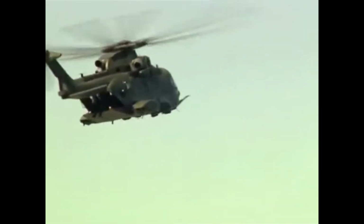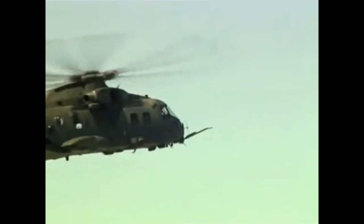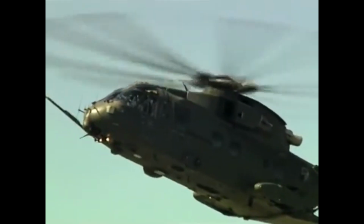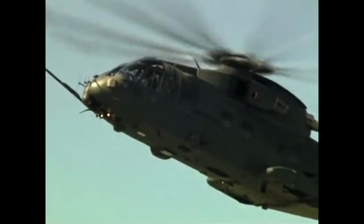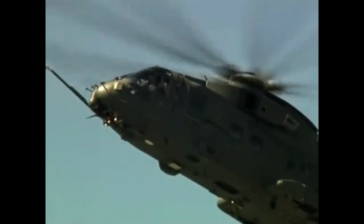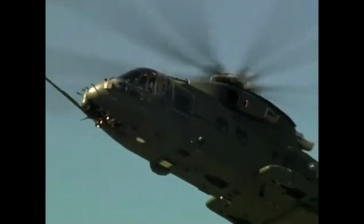The name Merlin is used for AW101s in British, Danish and Portuguese military service. The RAF Merlins, Bird of Prey, HC3 and HC3A are operated by No. 28 AC Squadron and 78 Squadron at RAF Benson in Oxfordshire.